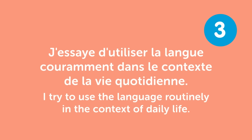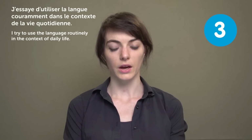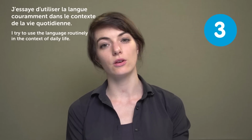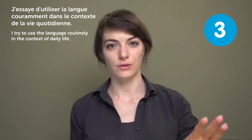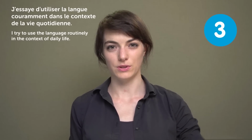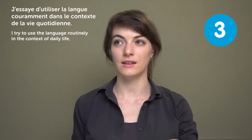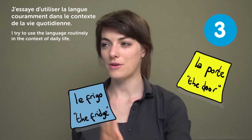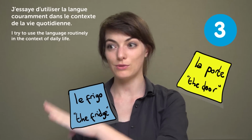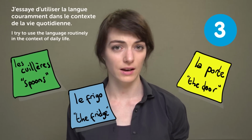I try to use the language routinely in the context of daily life. One good tip for that is, for example, on your freezer or your refrigerator, you put some stickers with the words or the food that's inside. The door, you put it in French, la porte, and le frigo, the fridge, or spoons, les cuillères. So if you put the stickers, you will see them every day in your everyday life, and it can help with remembering the words.